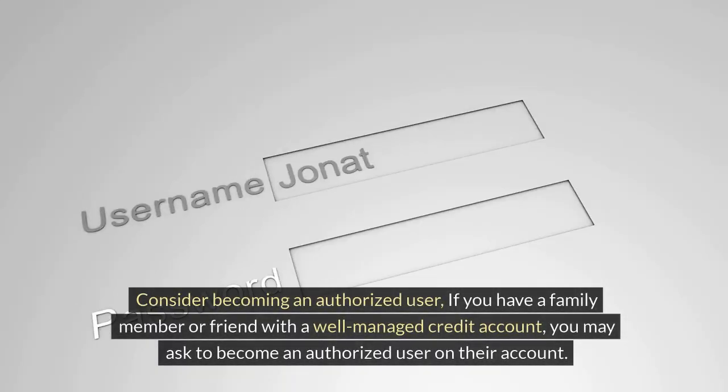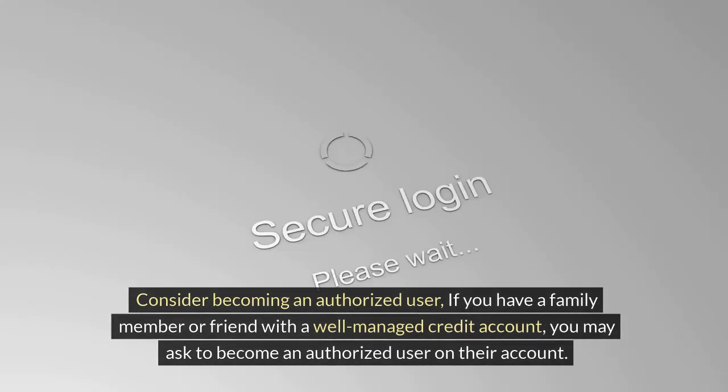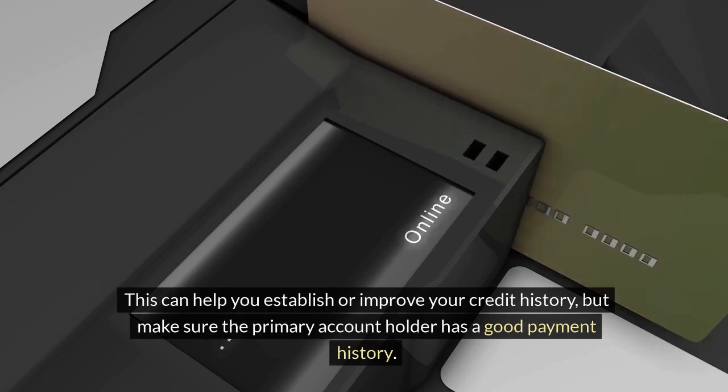Consider becoming an authorized user. If you have a family member or friend with a well-managed credit account, you may ask to become an authorized user on their account. This can help you establish or improve your credit history, but make sure the primary account holder has a good payment history.